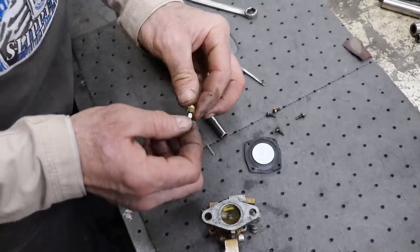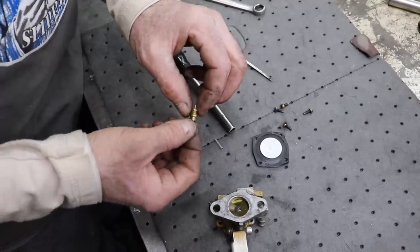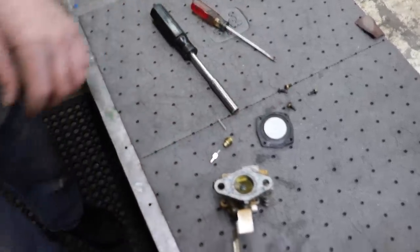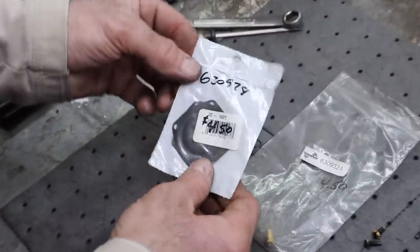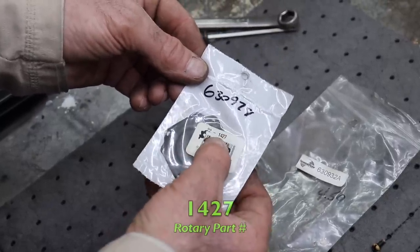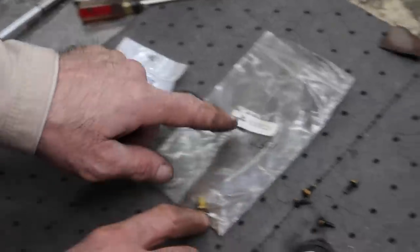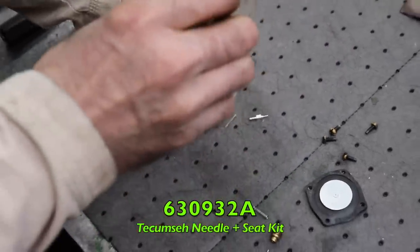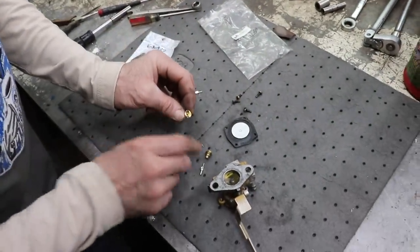But it was leaking. There's supposed to be a little rubber seat in here. All right, I'm going to get a new needle and seat and diaphragm. So here's the new diaphragm, 63978. Rotary's got them, 1427. And then here's the needle and seat, 63932. Now there's supposed to be a little rubber seat in there.